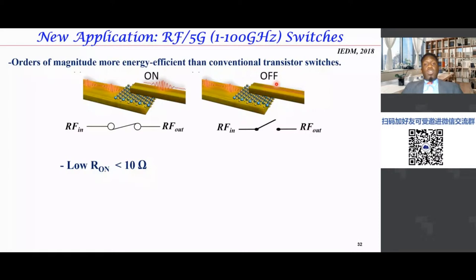So my group has been focused on new applications. One of them is in 5G connectivity, 5G communication systems. In that case, you need components that can work all the way up to 100 gigahertz. And so this is a new application of memory switches. The idea is you need to be able to achieve very low resistance. If you can do that, especially less than 10 ohms, then that will be suitable for RF systems, because in RF systems the characteristic impedance is 50 ohms. So less than 10 ohms in the on state.